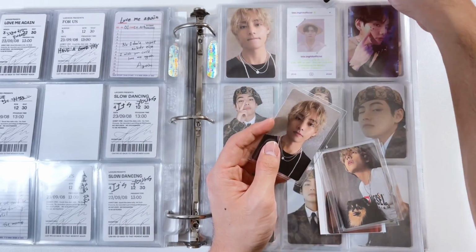Love that. And then this is, once again, oh, my Japanese album luck is pretty good. Look at that. Our third one. Wow, wow, wow. Okay.